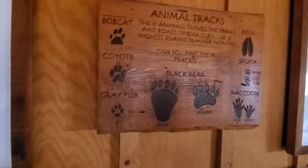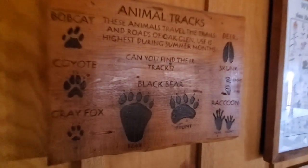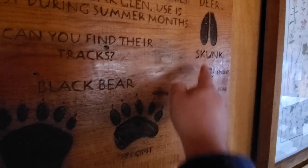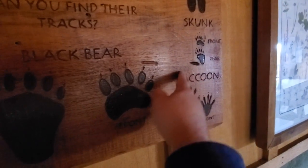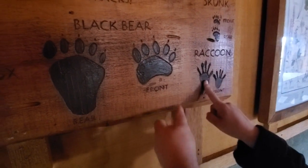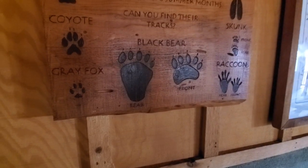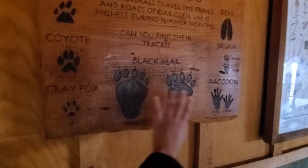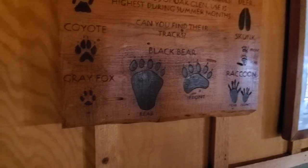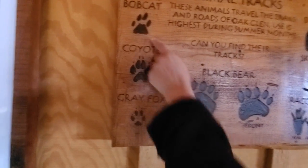You think you can track any of these? I think it'd be hard to track a deer. It'd be very hard to track a skunk. They're so small. Maybe. But then you don't know, because if it gets washed out right there, you might be like, oh, it's a little kid's hand. Or a chupacabra. The bear might be kind of easy to track, but I wouldn't be able to really tell the difference.